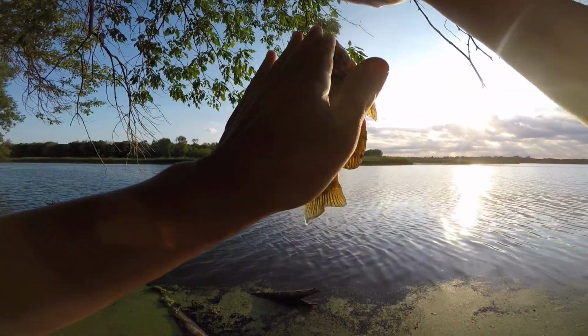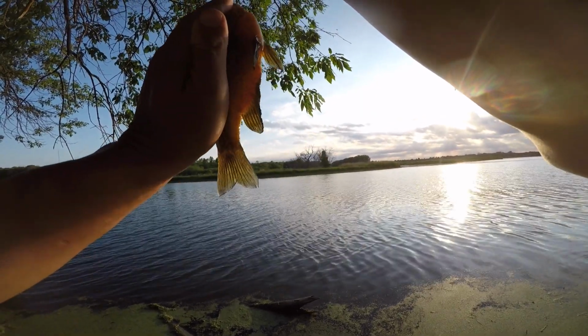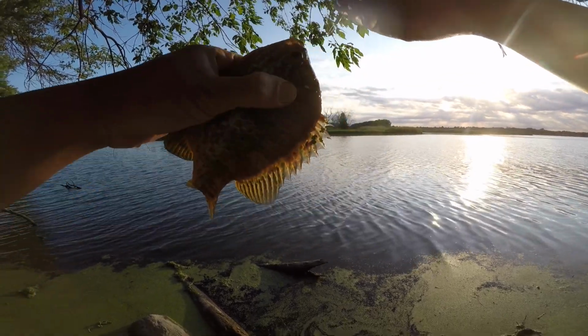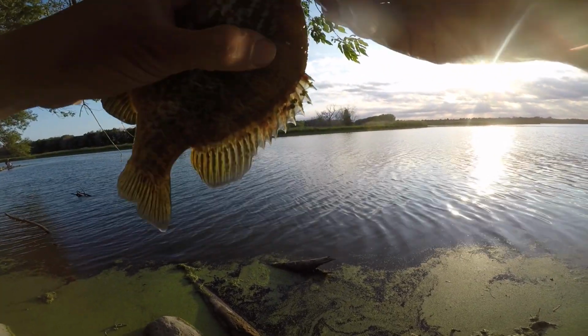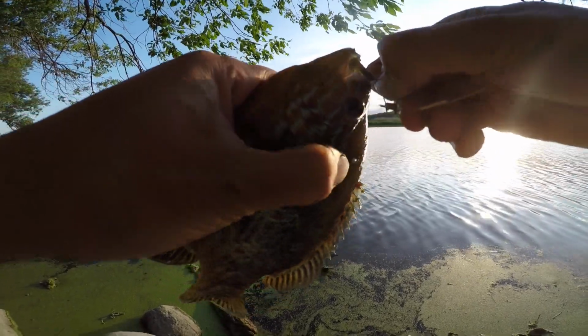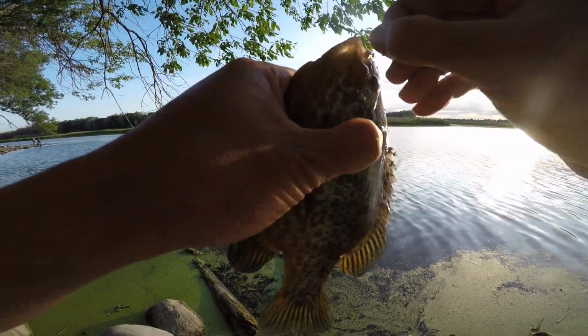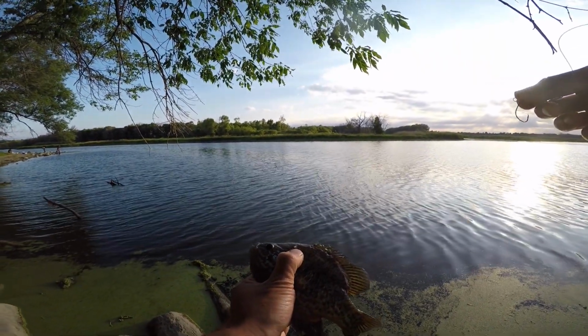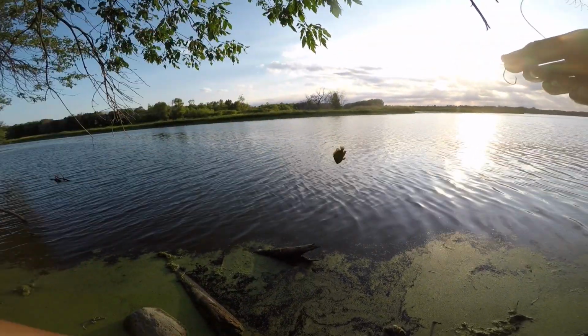It's probably more than 8.5. It's like 8.5. That is a big bluegill. Not my personal best, but pretty close. Well, actually not that close. My personal best is like 9.5, so an inch bigger than this, but I can't use this guy as bait. He's too big. Need something much, much smaller. Check that out. Really nice pattern. See ya.